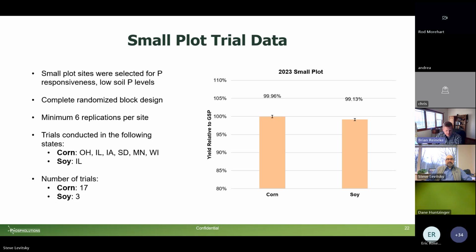In our small plot data, the total of 20 trials through 2023 is showing that nearly 100% of yield expectations relative to grower standard yields were met on corn with Rhizosorb over, what is that, 2, 4, 6 states for corn, and in Illinois for soybeans. A total of 20 trials demonstrating a significant positive impact to grower standard yields of what you would normally expect from a field average.